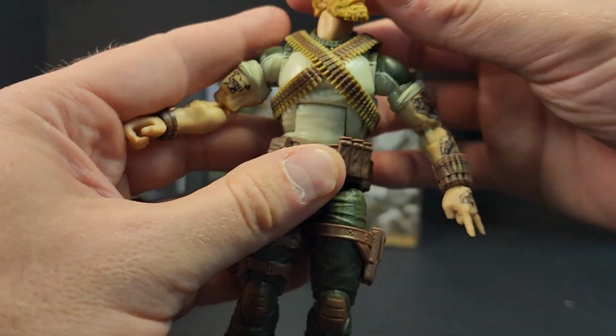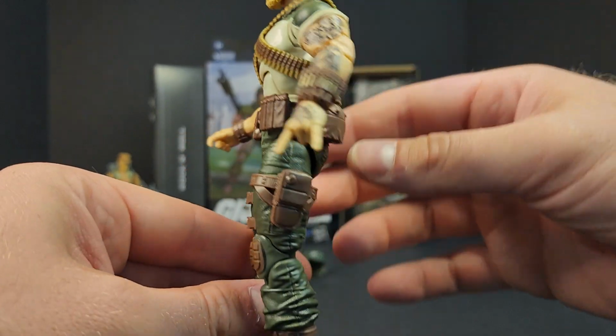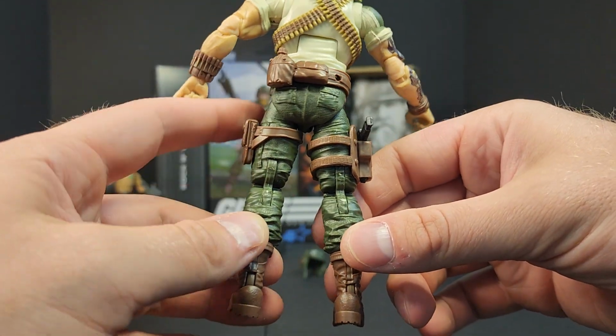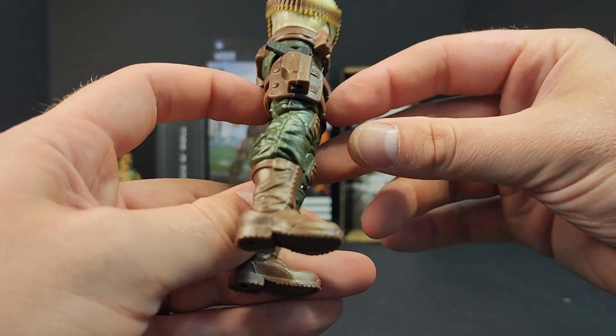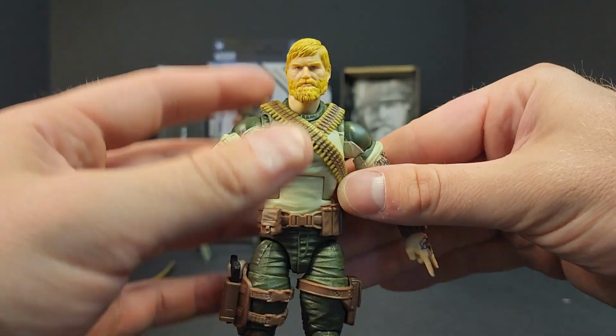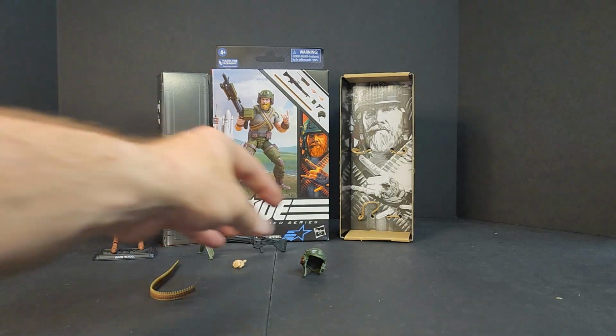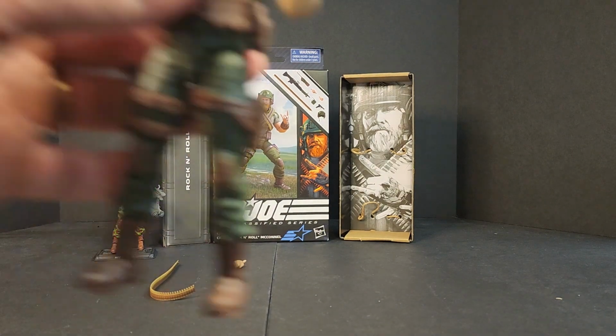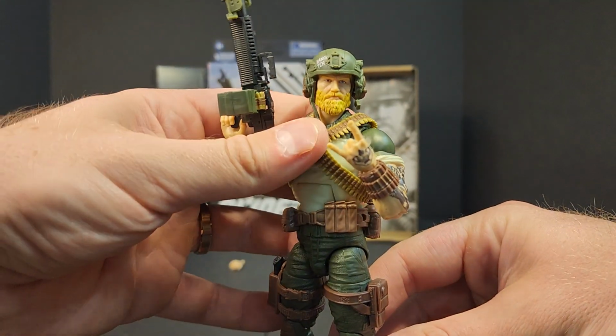Looks good, looks awesome. So this is my Classified figure of the year right now, currently. So we'll see what else the year has to bring. I know we got Big Ben coming out, we got the Range Viper, but there you have it. Let's get him all dudded up here real quick. All right, there you have him.